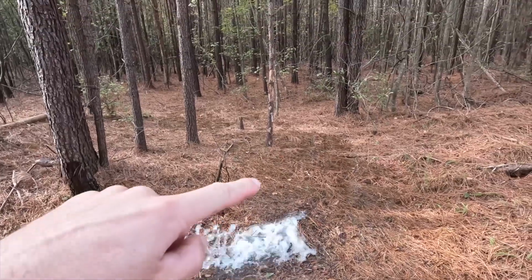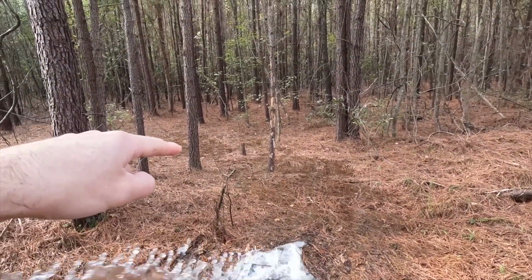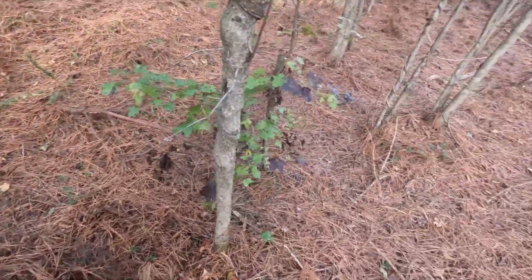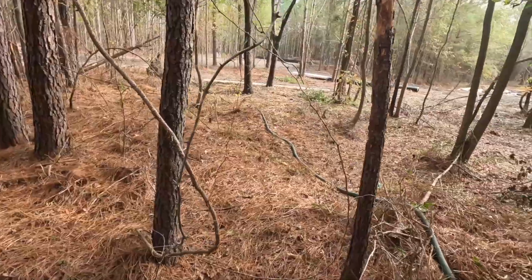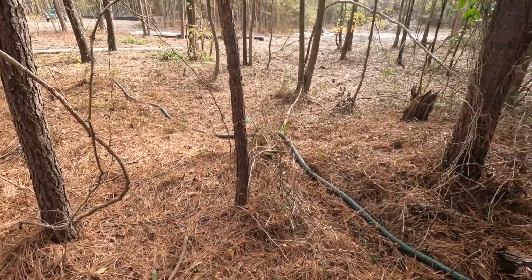You can tell this is all flooded, or getting saturated, I should say, but it is running that direction. Now if it comes up any more, it's going to end up coming this way and then probably that way. I don't know, that actually might be a little bit higher, but either way, there's a big berm right here, and so I think we're good.